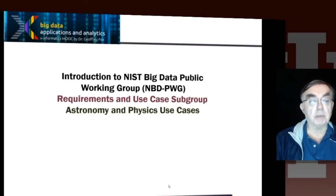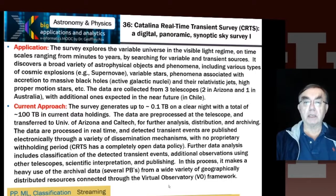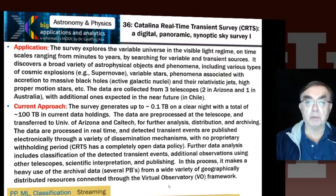So now we come and actually go through the astronomy and physics use cases, all of which are pretty large data. The first one comes from a Caltech astronomer, who is part of a collaboration which runs the Catalina Real-Time Transient Survey.